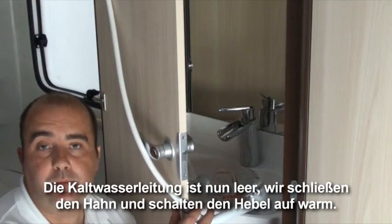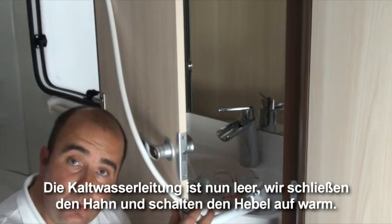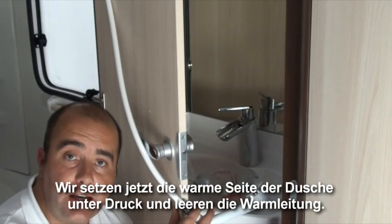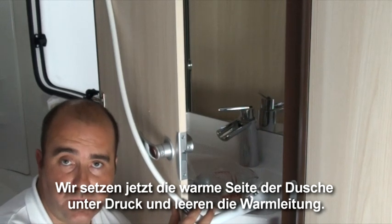Okay, so that's the cold pipe drained. We'll just close the tap again and push it all the way to hot. So now we can pressurise the shower up again and drain the hot side of the pipes.